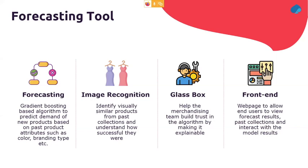They could browse items from past collections within that website, and the model also gave them three different forecast numbers depending on how successful the model believed the product was going to be, so they could select the most appropriate one and make an educated decision.